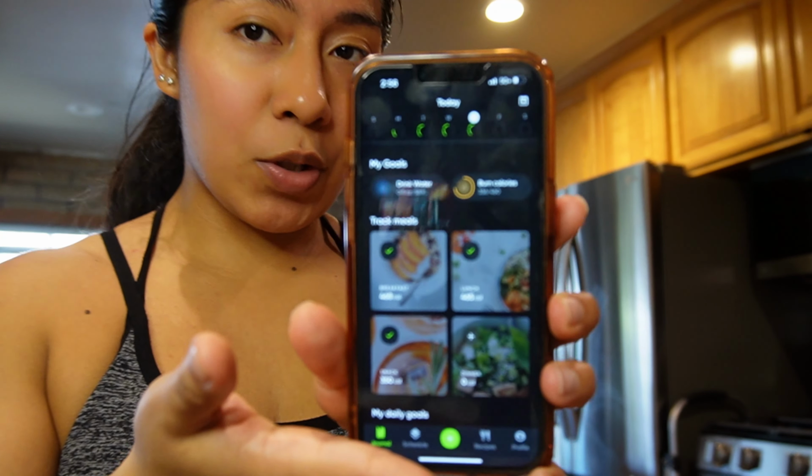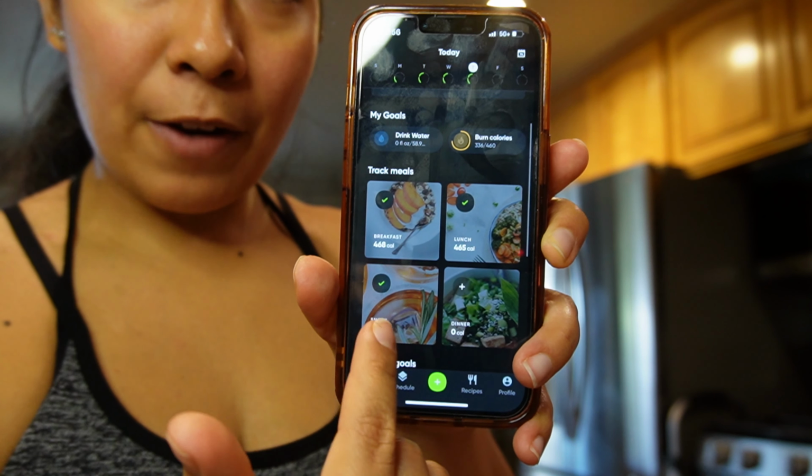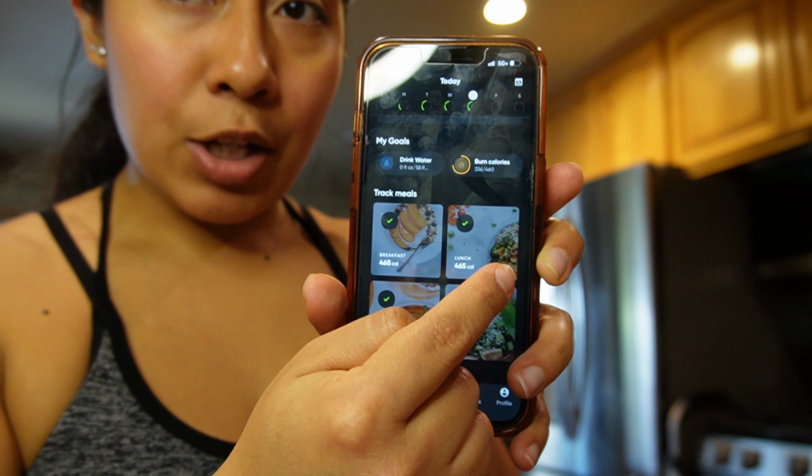So one thing I will say is I use this tracking app called NutriCoach. A lot of people use MyFitnessPal. You can go ahead and use that too. So use whatever works for you. Me personally, I really like the NutriCoach app. So this is it right here. I've already inputted my breakfast, snack, and lunch. I just need dinner. So this is gonna be my early dinner right now.